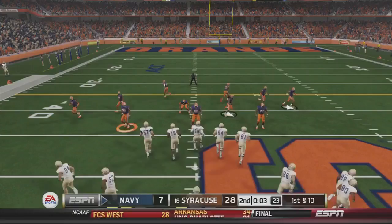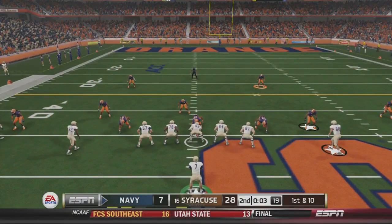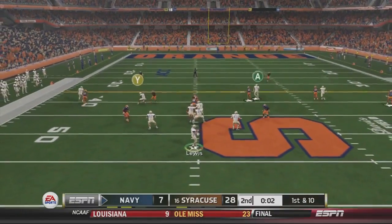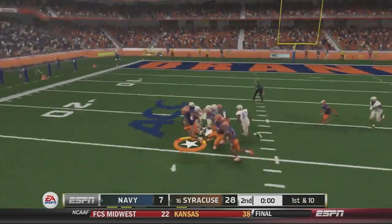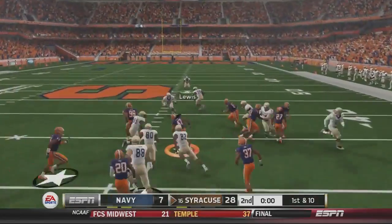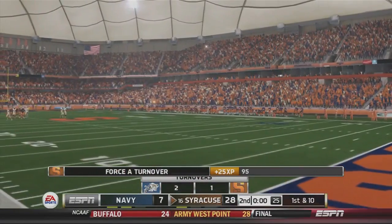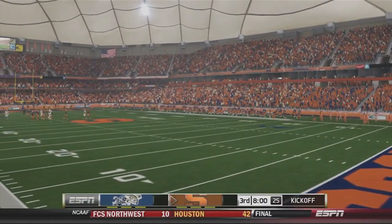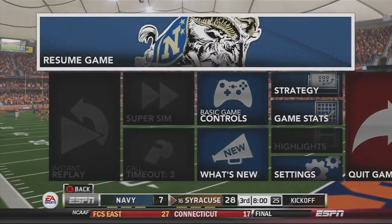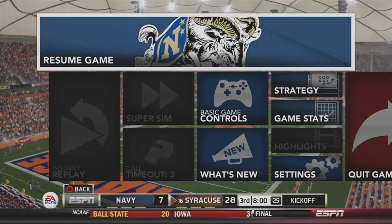From the 45-yard line, it's first down. And we'll probably see how far he can throw it, as it should be the last play before the half. He's going to try and scramble. Dangerous throw. Throw over the middle is intercepted by Syracuse, and that will end the half. End of the first half, Syracuse 28, Navy 7.